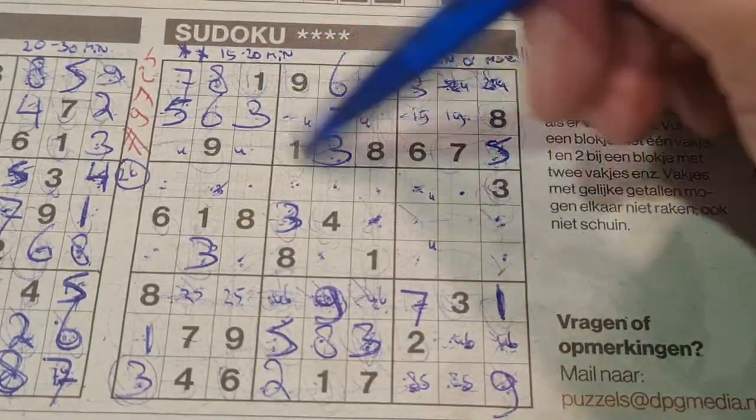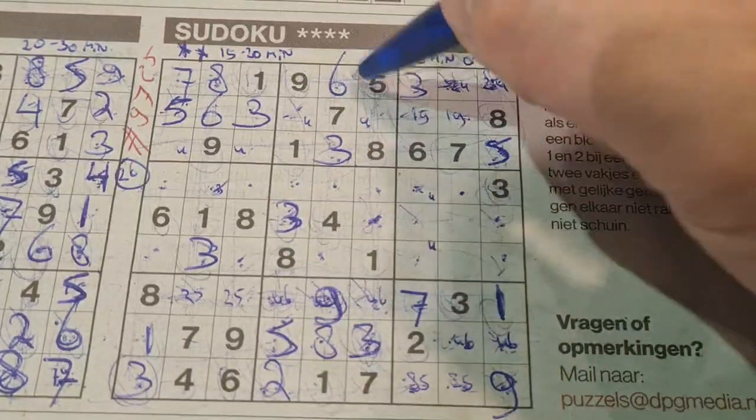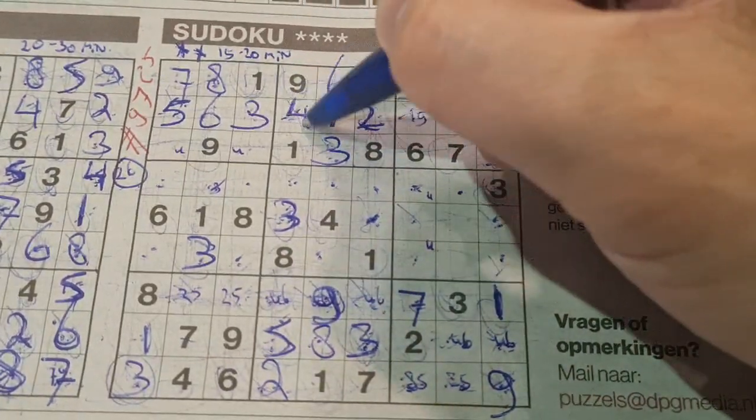Two missing numbers in this big square for the master one. The two is missing. Two and a four. We have a two in this column. No two there. Two should be here. And a four goes there.